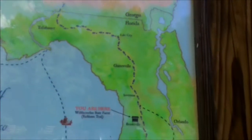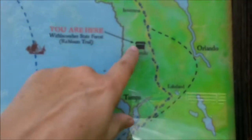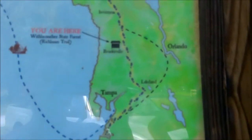And here it is. And see, we live over here, and we are, where are we? We are here. So we're kind of in Brooksville. That's where it's taking us, to Brooksville.